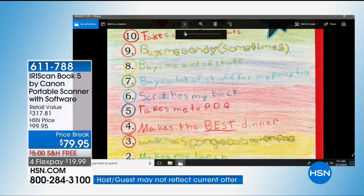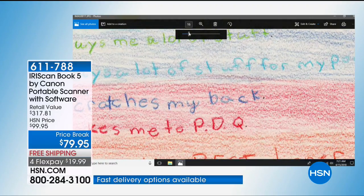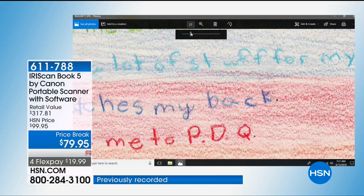Then you can save those files. You can share them. You can email them. Exactly. Got an old photo you want to post on Facebook for Throwback Thursday or something. And look at this right here. So I'm zooming in. This is at 1200 DPIs. You can see the texture of the crayon. This is what my daughter made for me of things that were special to her. So that's the quality of this.